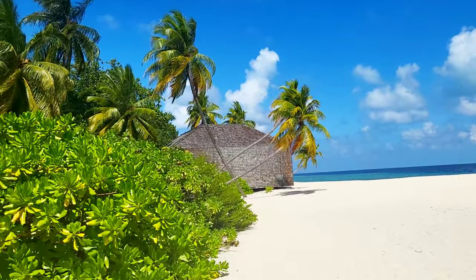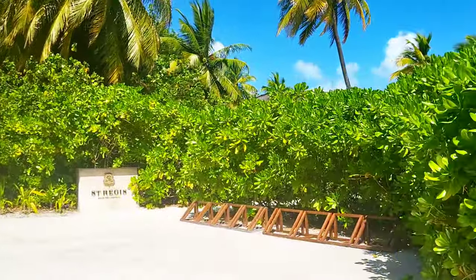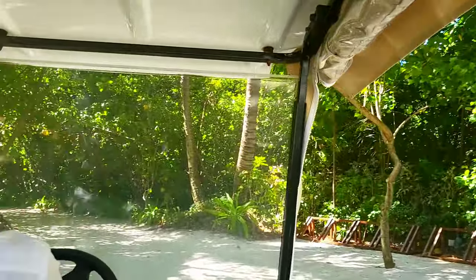Instagram. Oh, social media, just in one. Every picture that comes out from that tree, any angle, looks like a postcard. I'm sure we'll be taking a lot of pictures there. Great, everywhere else too.